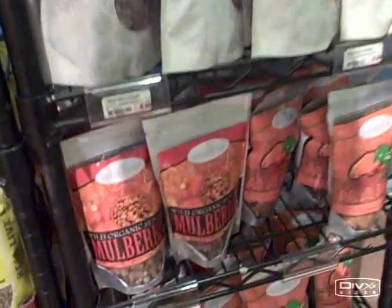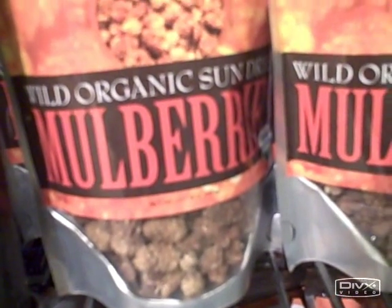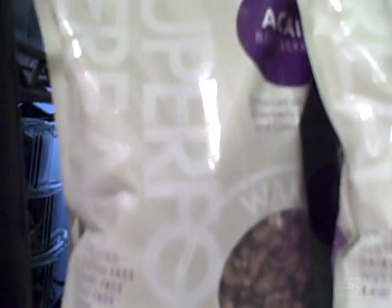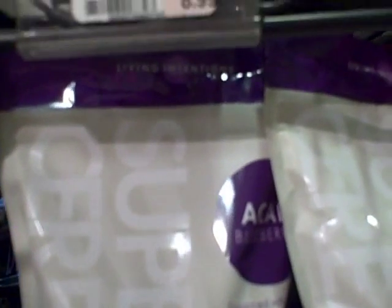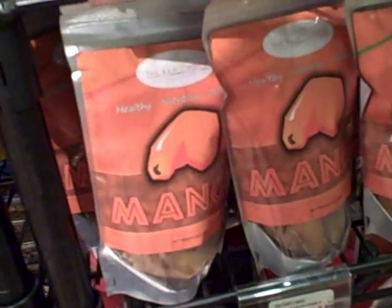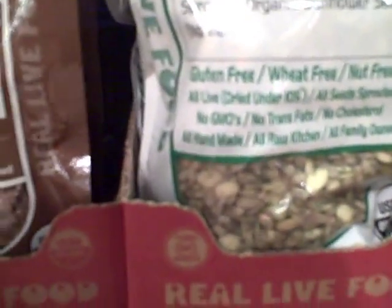Well, I would definitely say go for the organic dried fruits. So here's just some wild organic sun-dried mulberries. Those are definitely better than any kinds of granolas, such as the Living Intentions granola, which may be using non-raw ingredients and may be heated too hot. So definitely the raw whole fruits and whole vegetables that are dried, or even some of the raw nuts or seeds, I think are really good.